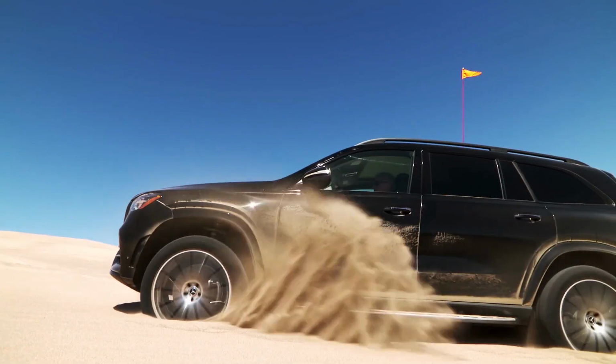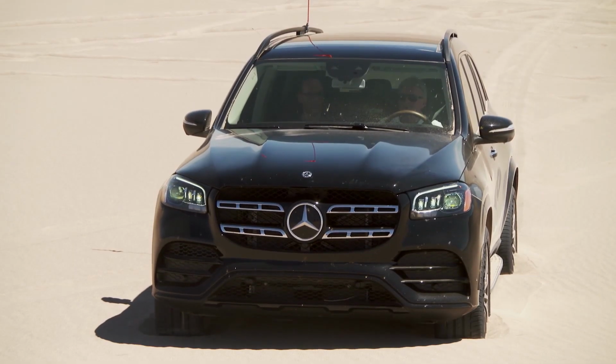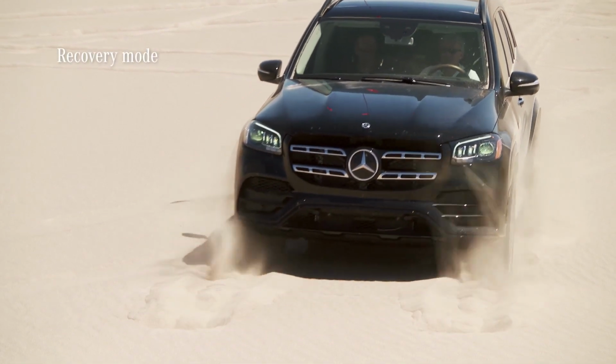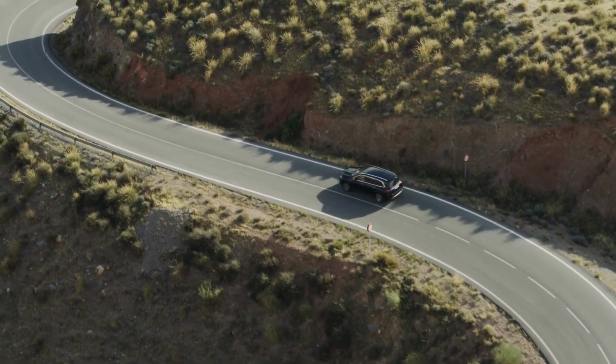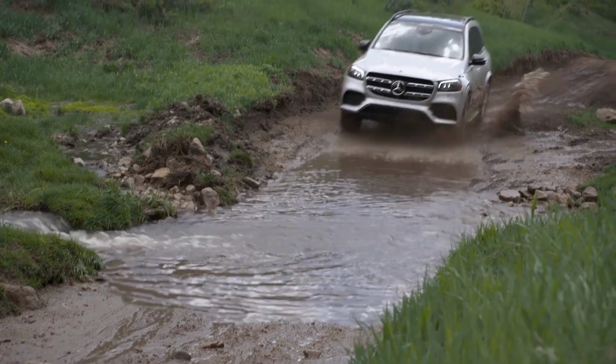Even if you get stuck in soft sand, the GLS offers a bunch of off-road features like individual wheel control and a spectacular recovery mode. All in all, the suspension of the new GLS offers a wide range from super comfortable to dynamic and amazing off-road settings.